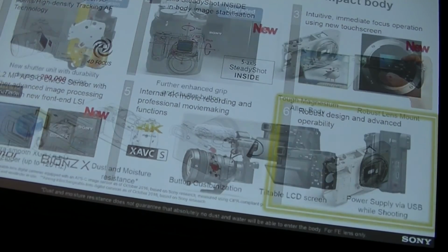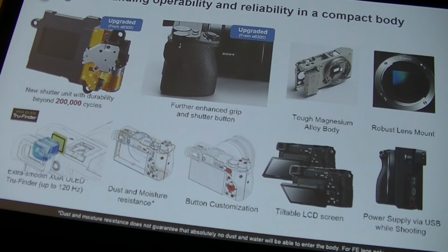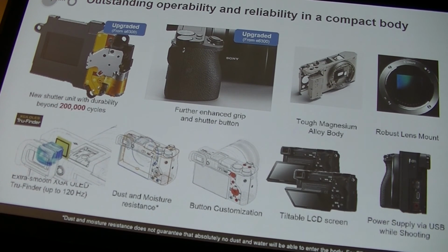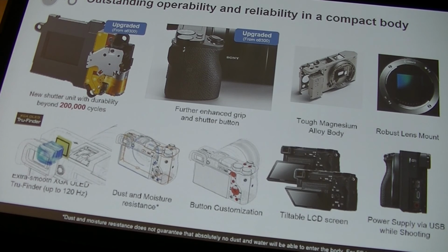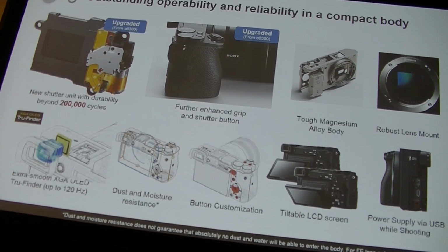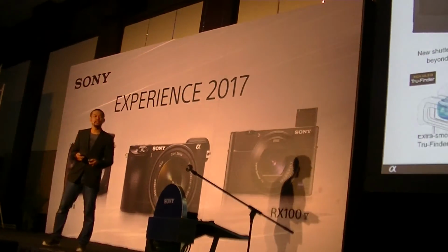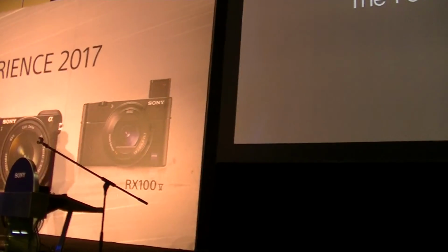Right. Apart from that, the new body is basically almost the same, but the grip compared to the 6300 is now much better. It's also dust and moisture resistant. The shutter can go up to 200,000 maximum. Yeah. Right. One of the best things about this camera is that you can use a power bank while you are shooting and using it. That means the camera is on and the power bank is charging the battery at the same time. Okay. Right. So basically that is all for my part.